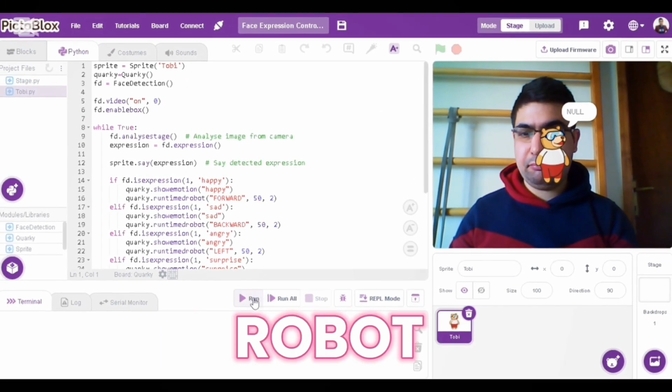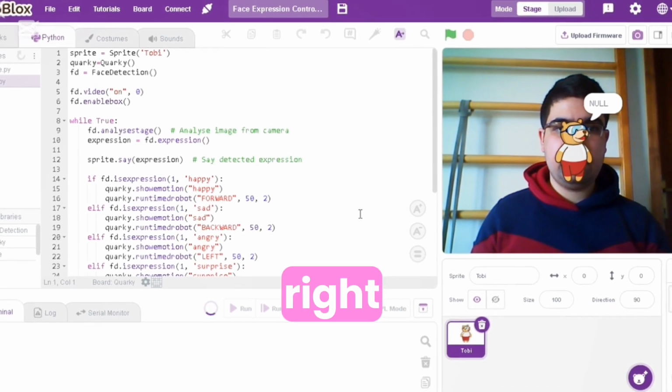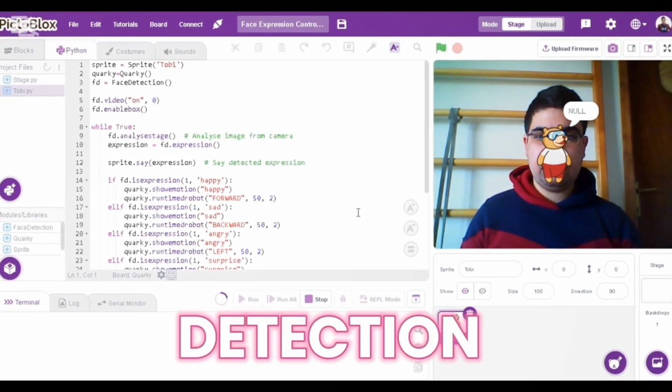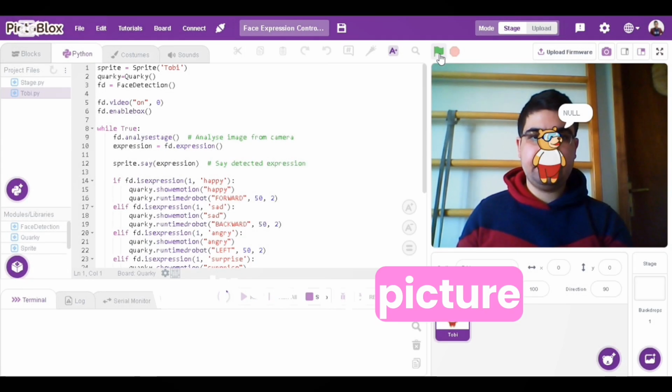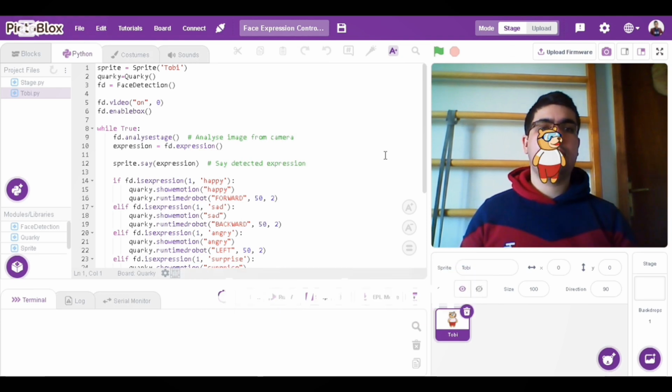Imagine controlling a robot just with your facial expressions. Sounds futuristic, right? Today, we're making it a reality using AI face detection and Python in Pictoblox. First, we'll set up Pictoblox and activate the AI extension to detect emotions using the webcam.